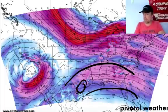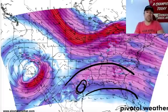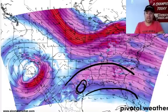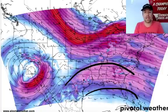So whenever you have a mid and upper level jet streak, there's usually lift at the entrance region or the exit region, the left exit region and the right entrance. You can see it. There's probably going to be some lift way out here, but really the right entrance region of this subtropical branch is what's going to initiate storms down in that southern mode.